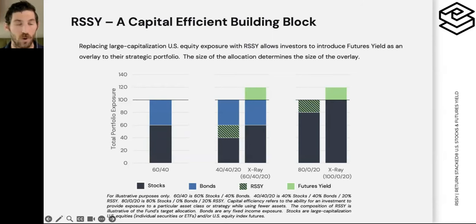As we get to the middle graphic, what we have done is we have replaced 20% of the stock component with a 20% allocation to RSSY. If we then X-ray through and ask what actual exposure do we have, well, we have retained our 60% equity. We still have our 40% bonds, and we've effectively stacked 20% of that futures yield strategy on top of the portfolio. The far right represents our much more aggressive investor who was 100% equity. We replaced 20% of that equity with 20% in RSSY. And again, when we do the X-ray, we are left with a portfolio where we retained all the beta we had before, but now are stacking an additional 20% of this futures yield strategy on top.